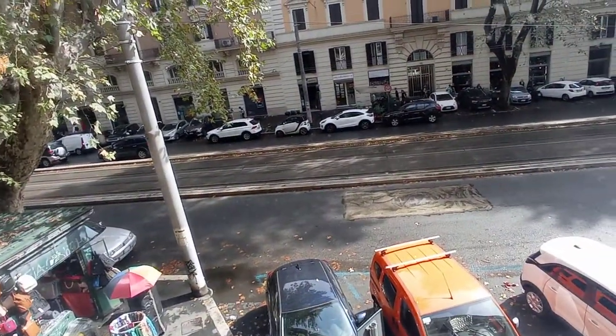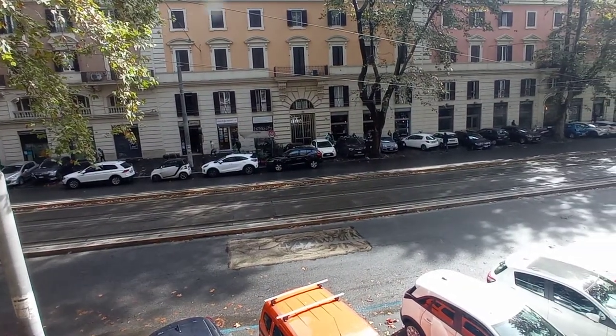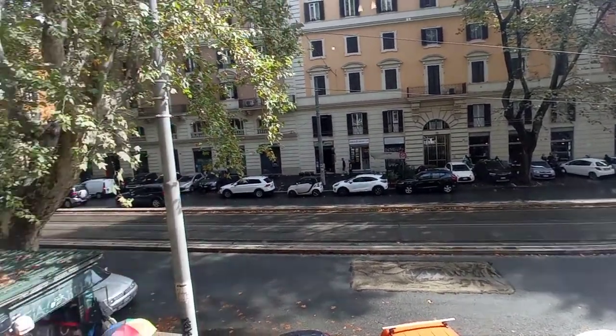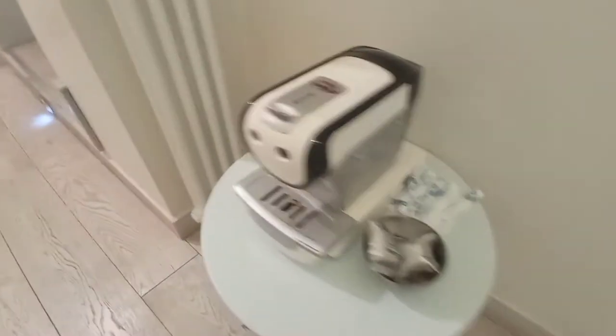This is the ground floor, and this is Viale Trastevere. You will find a lot of buses and public transportation here. We have another coffee machine here.